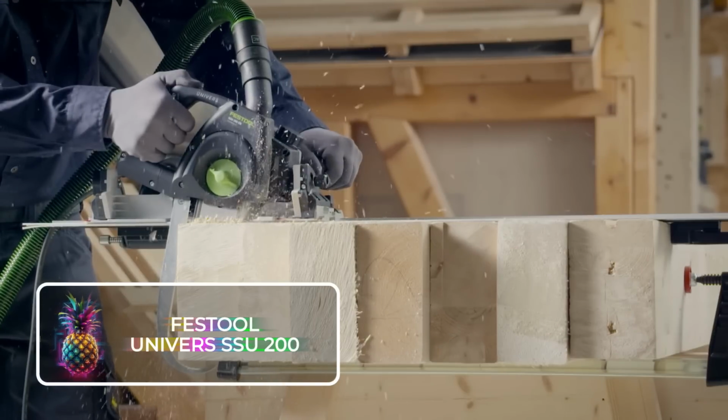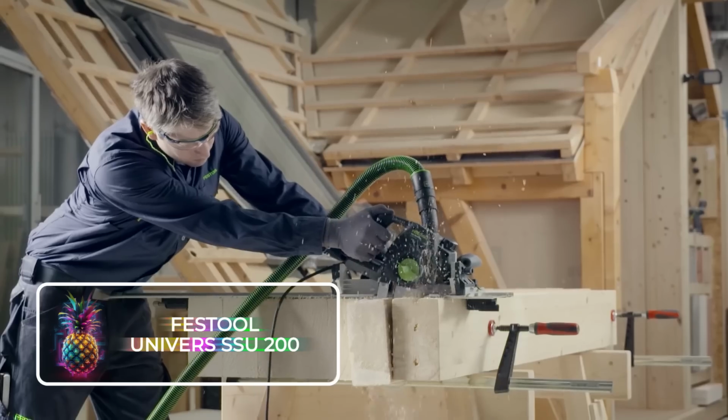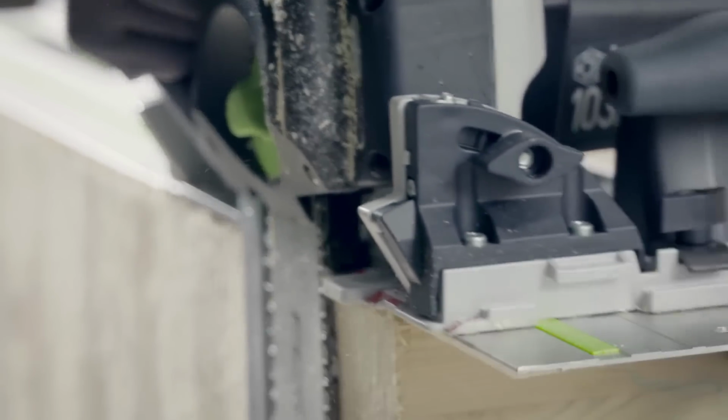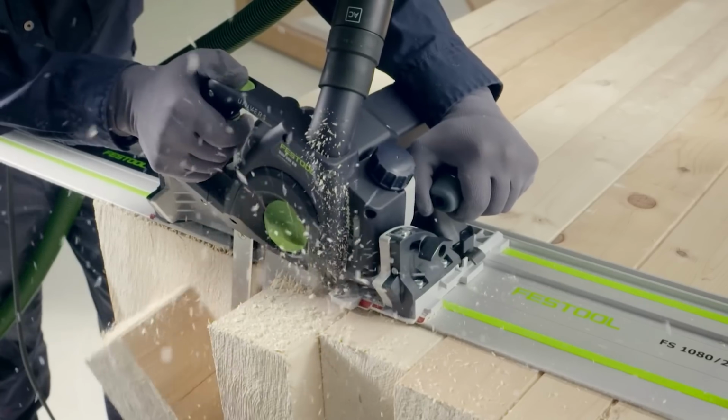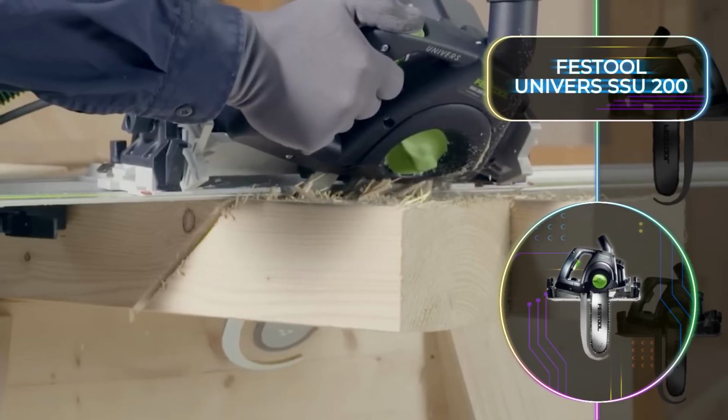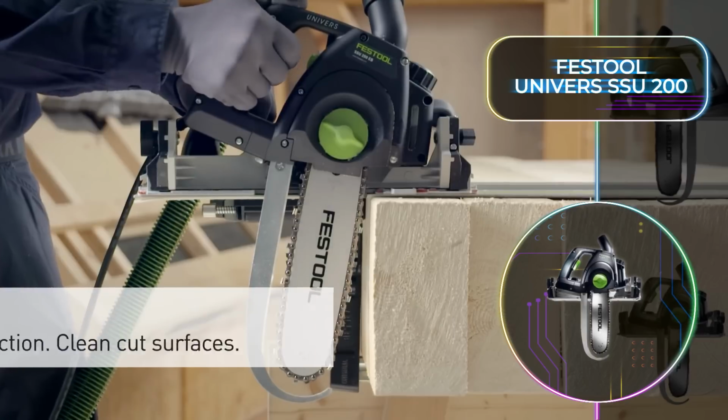Festool Univers SSU 200. Next up, we have one of the coolest chainsaws you'll see all day. This unusual model is ideal for cutting through a number of materials such as insulation materials and so much more. The chainsaw is designed to provide precise cuts and can manage a whole range of operations such as cross cuts, miter cuts, and rib cuts, making each of these more convenient than ever.